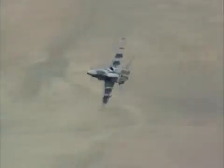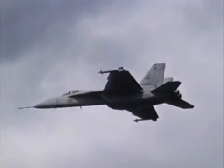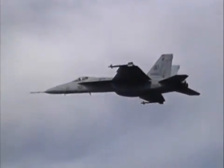Close air support generally means combat missions in the immediate battle area alongside friendly forces. In these missions, the aircraft are often assigned to attack enemy tanks or troop concentrations. Accuracy of delivery is essential in order to avoid casualties to friendly forces.